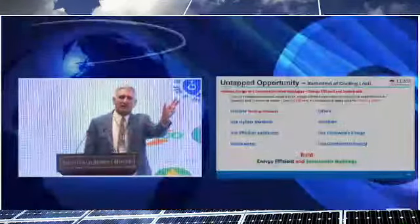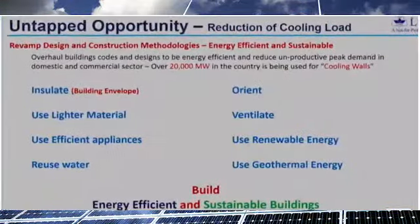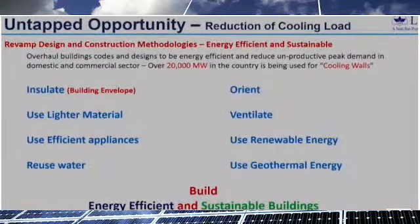सो आपने क्या करना है, बिल्डिंग एनवेलप को ठीक करना है. अभी भी एग्जिस्टिंग घरों को भी आप ठीक कर सकते हैं. इस पे एक सेपरेट रिसर्च है, अलग टॉपिक है. सो लाइटर मटेरियल कर लें, एफिशिएंट अप्लायंसेस छोटा पार्ट है. वाटर का रीयूज आप करें और घर की ओरिएंटेशन आप ठीक कर लें. सिर्फ ओरिएंटेशन ठीक कर दें तो 30 to 40% एनर्जी सेव हो जाती है.